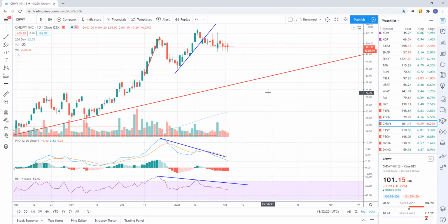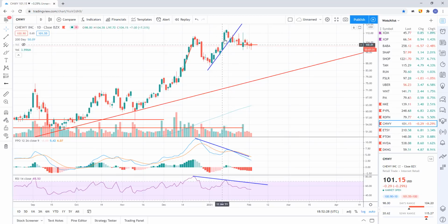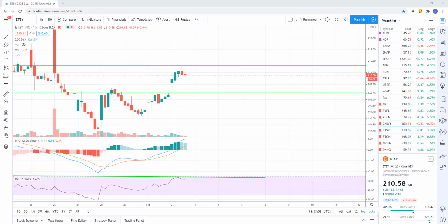Chewy, same thing. Now Chewy hasn't broken. You've got this support line here on the daily chart, and we haven't broken that. We broke this recent one and we're kind of flagging. This could go either way. I started shorting this, but I got out of it when the Wall Street bet thing was going on, because the co-founder of Chewy was involved, and I didn't like the headline risk. I don't have to be short everything. I've got certain things that look better without the headline risk.